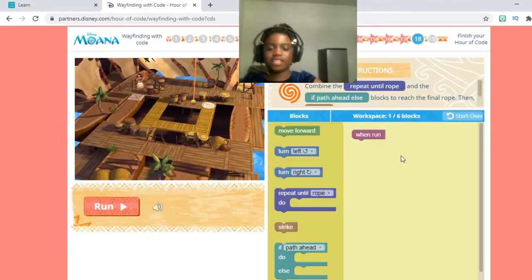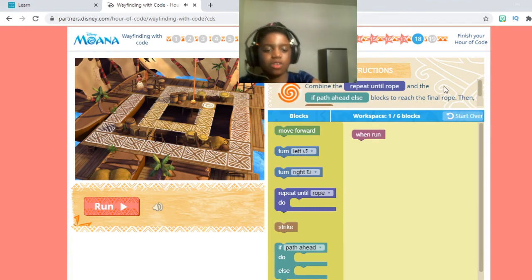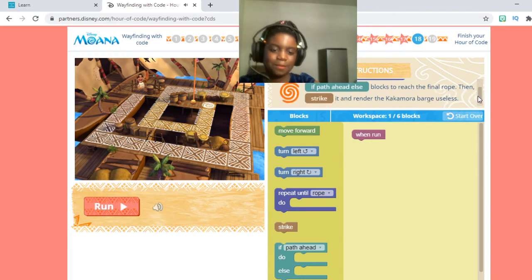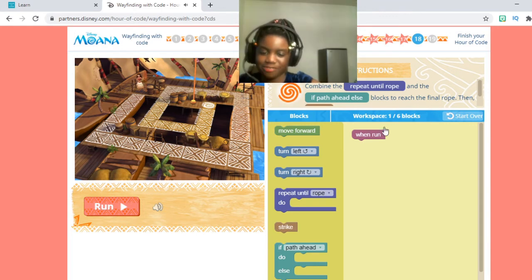Let's click that arrow button. Now the wayfinder's instructions are, combine the repeat until rope and the if path ahead block to reach the final rope. Then strike it and render the Kakamora barge useless. Kakamora is still kind of hard for me to say if I'm reading it off the paper, but don't worry, let's move on. So combine the repeat until rope block.